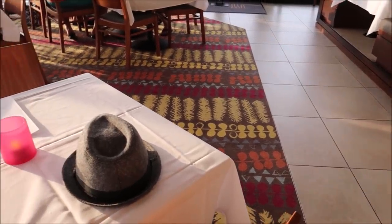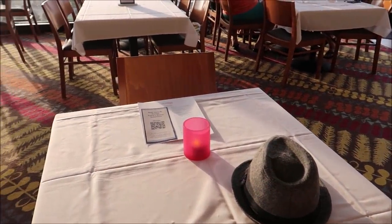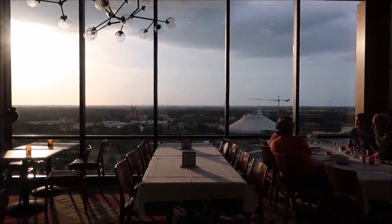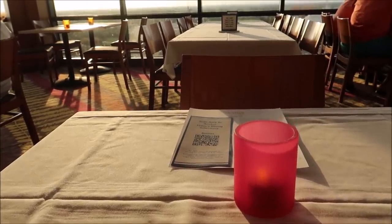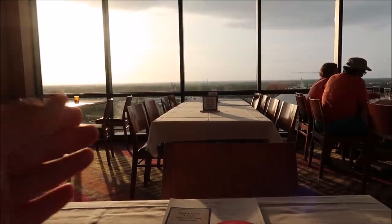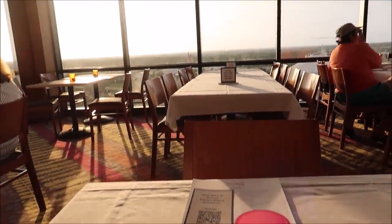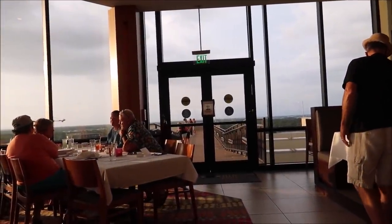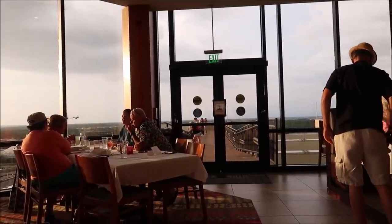It's a little bit bright in here because of the sun, but look at this view. Wow, I like it a lot. Like I said, I couldn't ask for a better view. That table of six is a really good view, but it's just me, so I still love it. Just staring out at Space Mountain and Magic Kingdom, and eventually I'm going to go out there and get a real good look at it. I like that too, because it's so close. The sun is really beating down on my eyes, but it's okay because I like it.